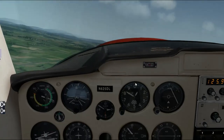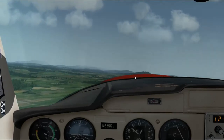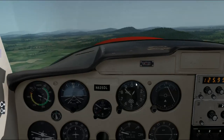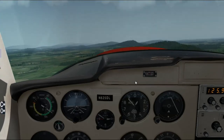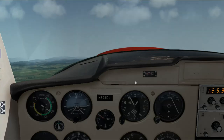There we go, and we'll just throttle it back to, let's say, 2200, and right now I'm just flying with my feet, so we can take a moment to look through the instruments.